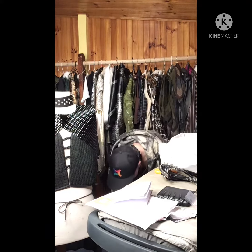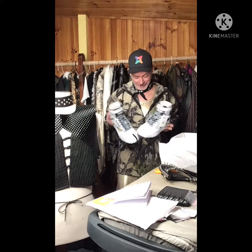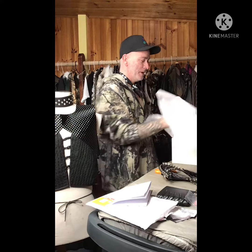So my socks to wear them with are drying at the moment. I'll have to put them on later. But how wonderful are they? I think they're so wonderful. Very, very cool. Definitely something I'll wear around just the house to begin with.